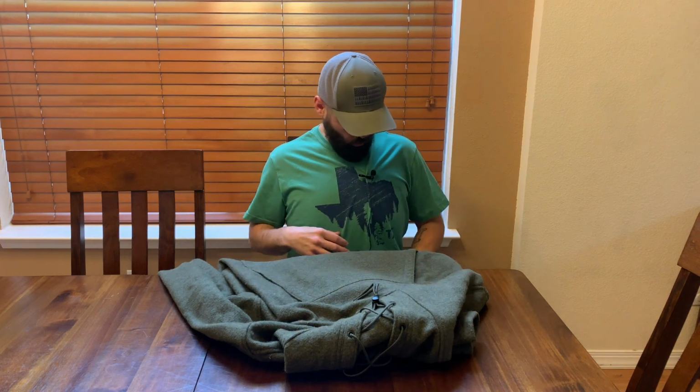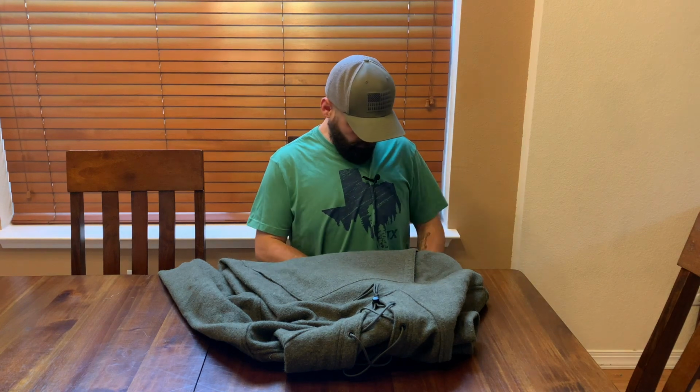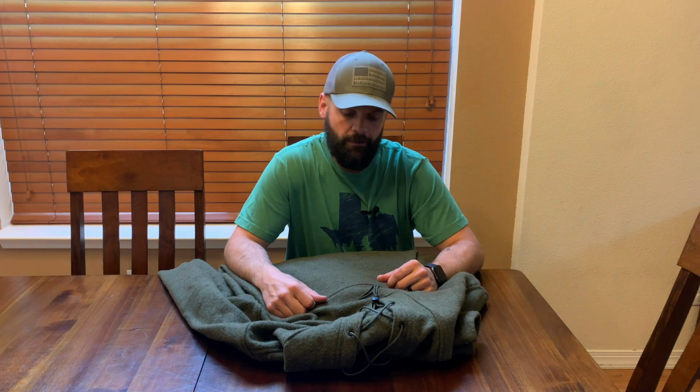Sorry for this cord right here. I want to give good audio, but there's no real nice way of attaching this thing, so this is going to work. Anyway, today we're talking about wool, 100% wool outerwear.